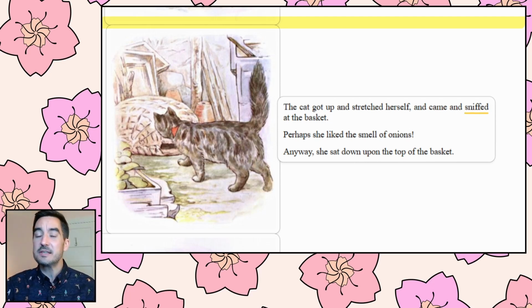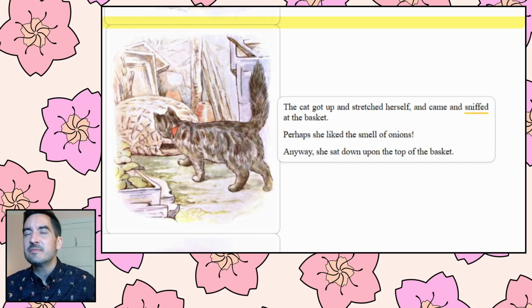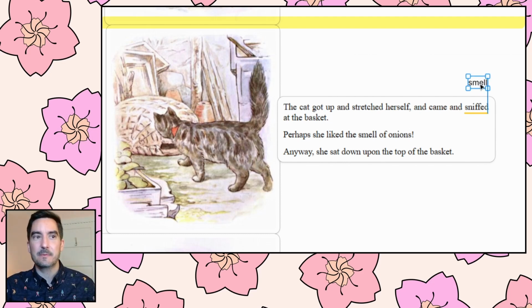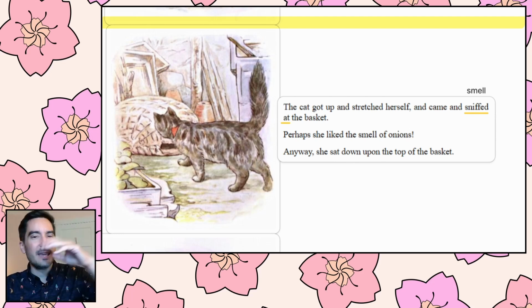To sniff is to use your nose and go sniff. That's called a sniff. The word is a little bit like the sound. Sniff, sniff, sniff, sniff. So the sound of smelling. So the cat smelled the basket. The cat sniffed at the basket. Usually when we have sniffed, we do sniffed at. So it's kind of like you make that sound, sniff in the direction of something. To sniff at something.